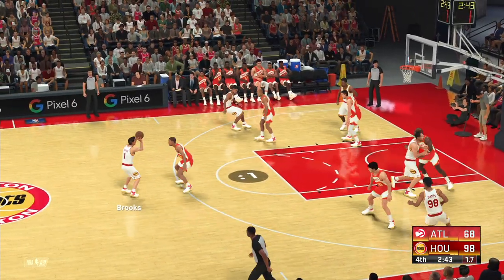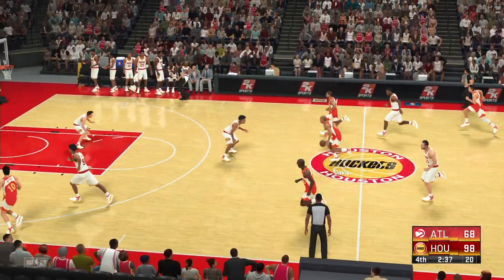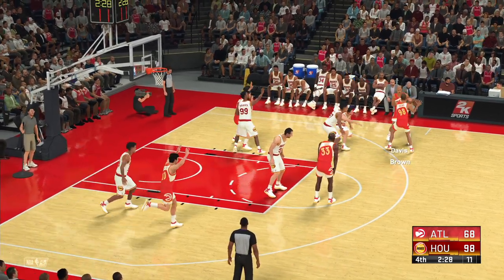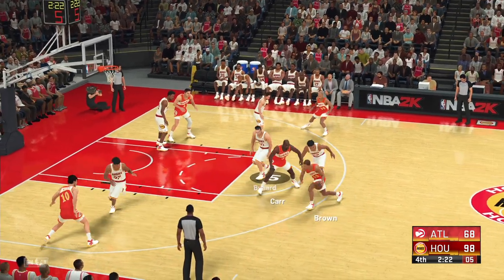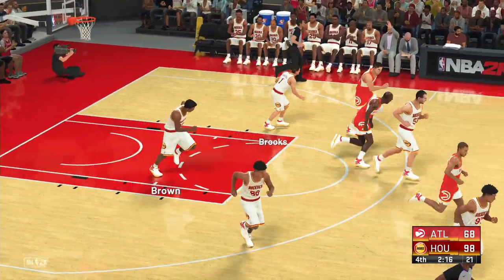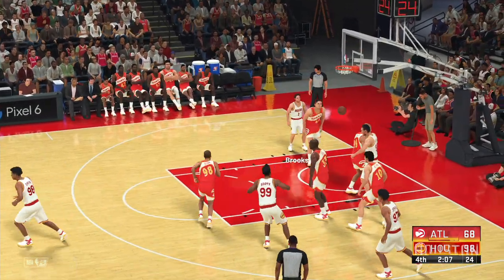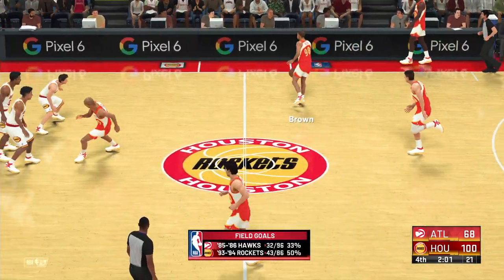Now, here's Davis. Back to Brooks. From deep. That one doesn't drop. And so it's Atlanta with it. Outside Davis. Brown passes to Davis. Pass to Brown. To the inside. Carr. Unable to get that one. Nice D from Brown. Fantastic ball movement for them tonight. Yeah, things are definitely working offensively. A balanced attack is just so much harder to defend. Chalk up two there. Boy, that was a sweet-looking teardrop. There's very little defense for that.